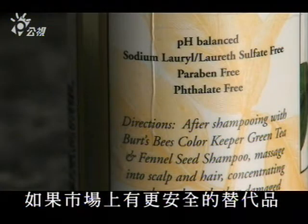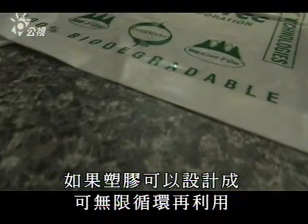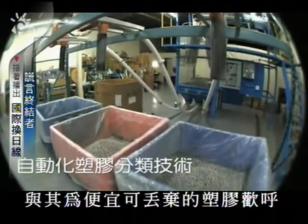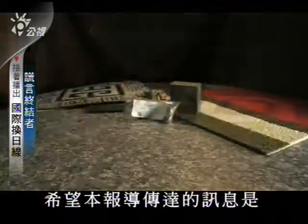If there are safer alternatives on the market, why not change? If plastic can be designed to be infinitely recyclable, would we even need landfills? Instead of cheerleading plastic as a cheap and disposable material, why not cherish it as the finite and valuable material it is? Hopefully this film has shown we can do much better.